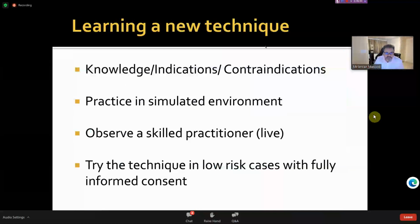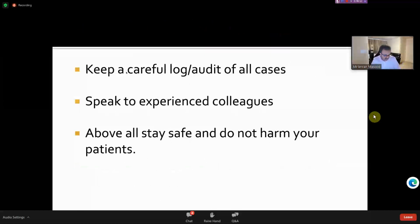Whenever you're learning a new technique, you've got to have a good background knowledge of the anatomy, the physiology, the pathophysiology of the disease you're looking at, the indications for the procedure, and the contraindications. You need to practice in a simulated environment. You ideally want to observe a skilled practitioner live, and then try the technique in low-risk cases with fully informed consent. This is how I would start off my journey. The next thing is to keep a careful log and audit of all of your cases. Speak to experienced colleagues, and above all, stay safe and don't harm your patient.